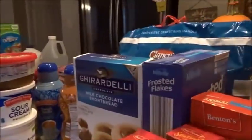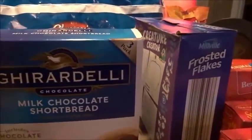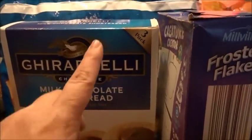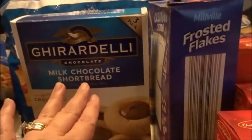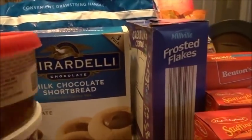We've had that since the beginning, I think, of the summer. So I have as high hopes for these shortbread cookies. I have bought the smaller box, so this is a 3-pack. So great for holiday baking or for me to take to work.